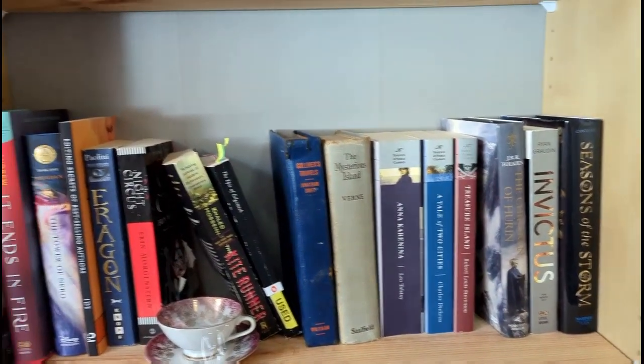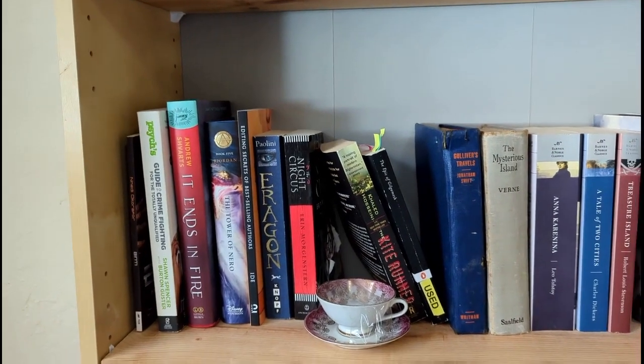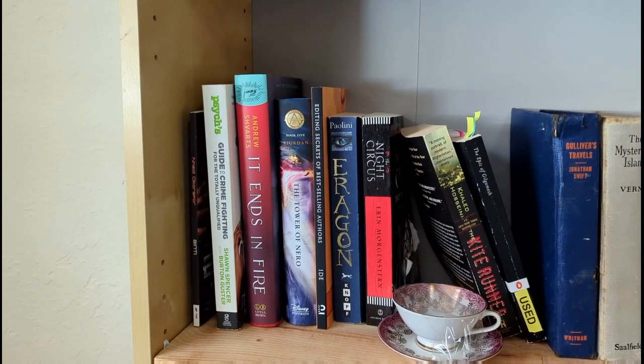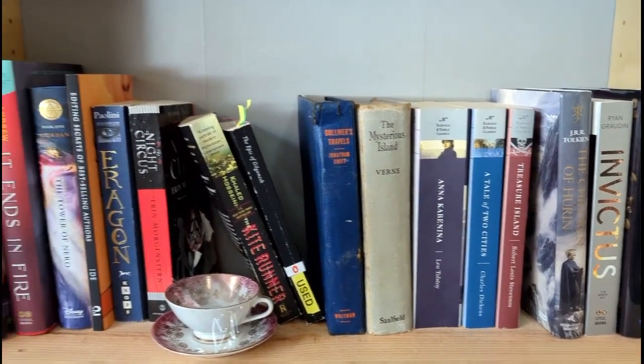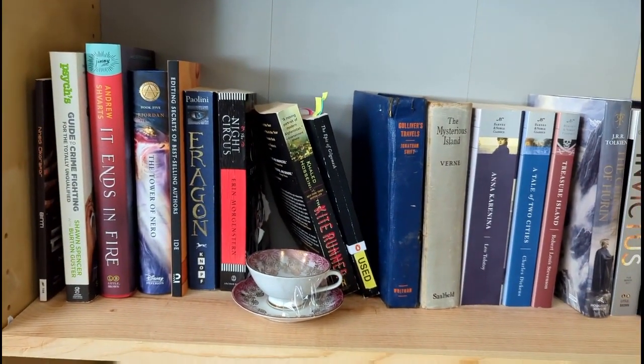Moving down, I have some of my classics and other just kind of random fiction that I might get rid of if I don't want it on my shelf by next year or by the next time I do an unhaul. So yeah, some of them are classics and the classics will stay, but otherwise they're just kind of independent books that are just kind of there.